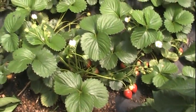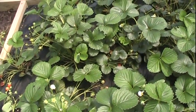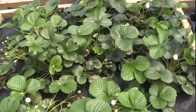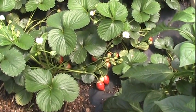These ever-bearing strawberry plants started with 6 plants last year, those that I bought for Mother's Day. And took some runners off of them, got these started here in the greenhouse. And it's true, they are ever-bearing.